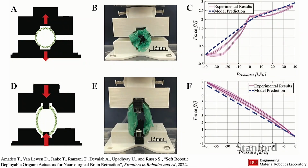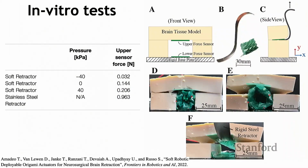So of course we were able to characterize the system, but what's most important is that we validated it in an in vitro simulation procedure where we were able to see that, because the robot is soft and has a larger surface, it can interact with brain tissue in a safer way and exert forces at a level that is more controlled than traditional rigid instrumentation. And so that was something that we were really excited about, and hopefully we're moving forward.